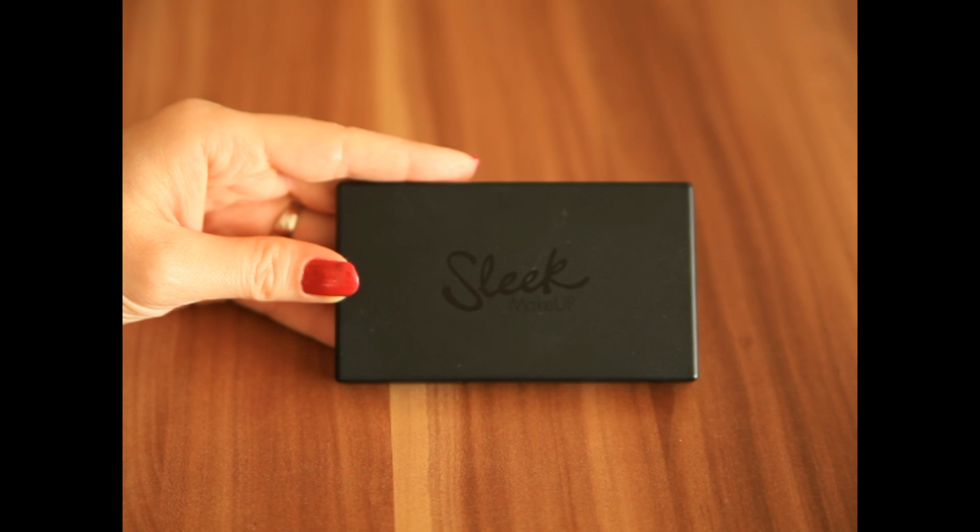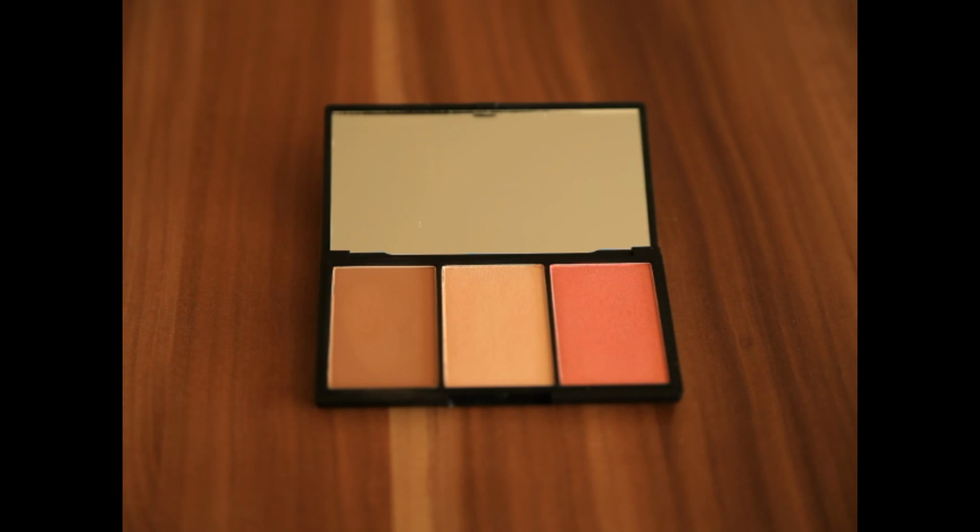Today I have a sleek makeup review for you, and this is the Face Form Contour and Blush Palette in Light. This palette retails for €11.50 on the German Amazon, and you can get it for $11.70 on the US Amazon, and that includes shipping.